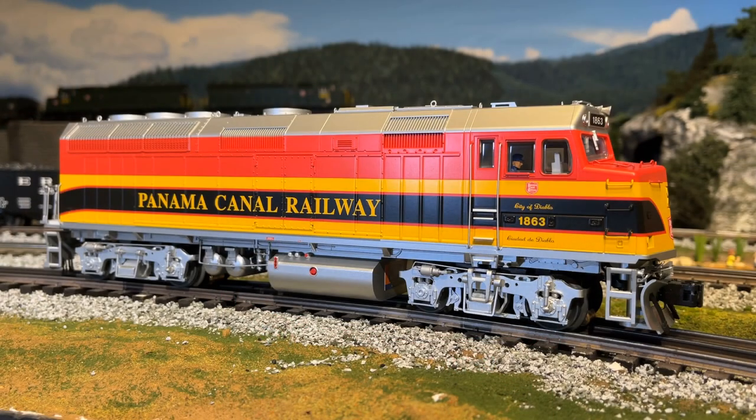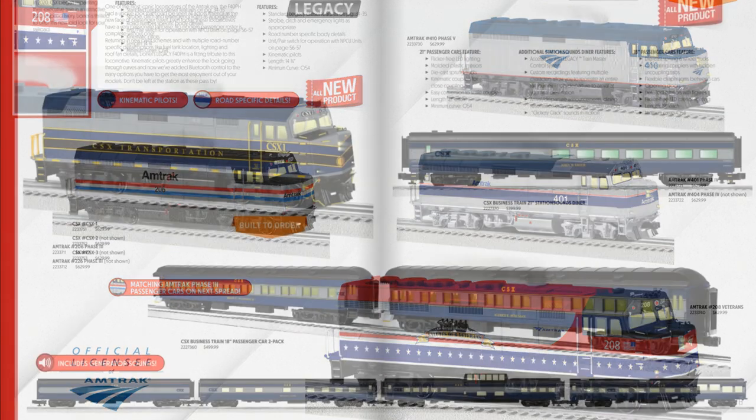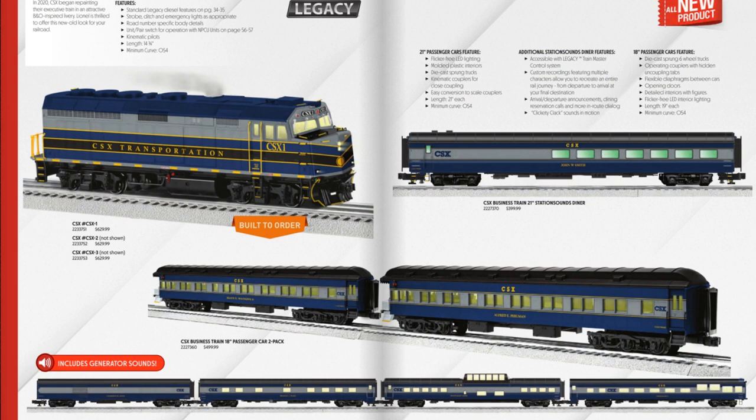Now, as I had mentioned, these were from Lionel's 2022 Volume 1 catalog. They also cataloged a bunch of Amtrak units, including a Phase 3, a Phase 4. They did a Veterans unit. They did a Phase 5 scheme, I believe. They offered the CSX Business Train version of this. They offered the Rio Grande Ski Train version of this as well.